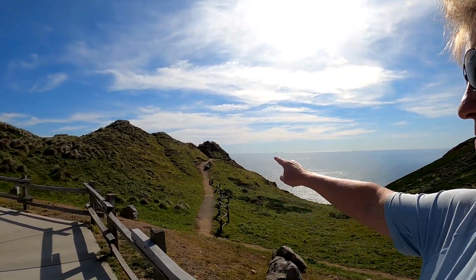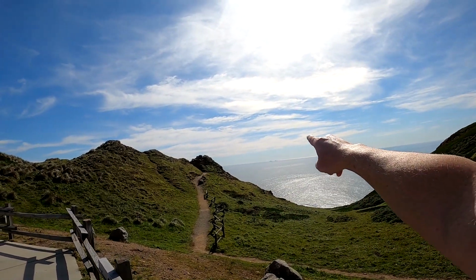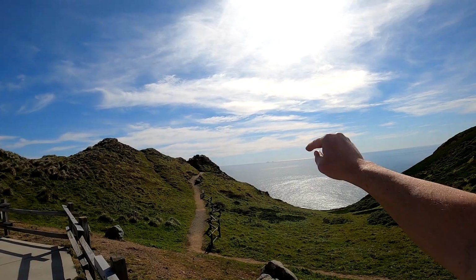Hey, well, welcome back. Today I am going to explore the Point Reyes Lighthouse. And off into the distance are the Farallon Islands.